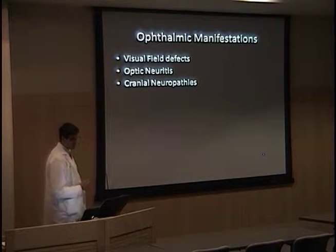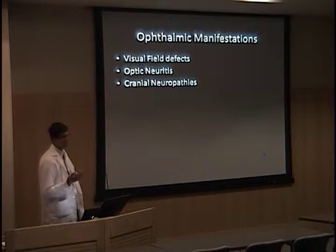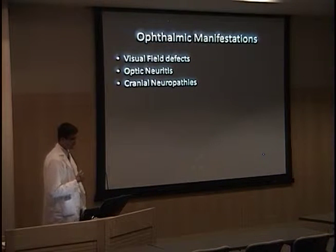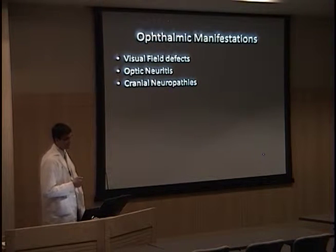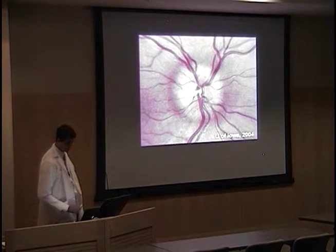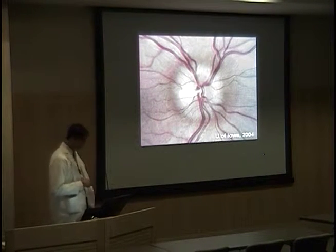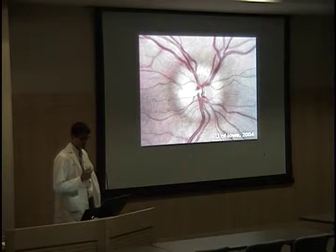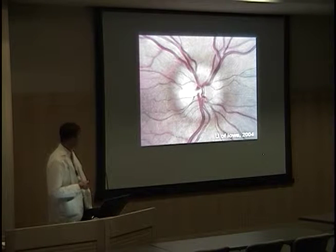Some of the ophthalmic manifestations that we want to look out for as clinicians, as we might have patients like this walking in, just like we did here: visual field deficits like our patient had. Optic neuritis is a presentation. Cranial neuropathies causing double vision, ptosis. This is a case report of a patient taken from the University of Iowa who presented with white matter lesions on his MRI, as well as grade 2 papilledema.